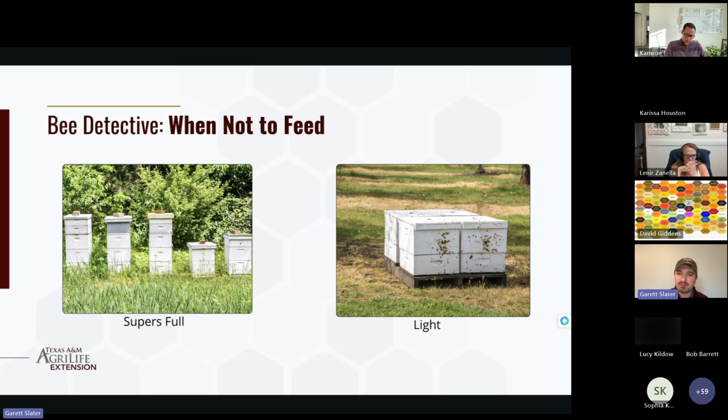One thing I typically do is take this handle and tilt the colony slightly to see how heavy it is. If the weight is similar to what you'd feel with empty boxes, where the colonies are really light, you may want to feed them more to put more weight in the colony and help them brood up.